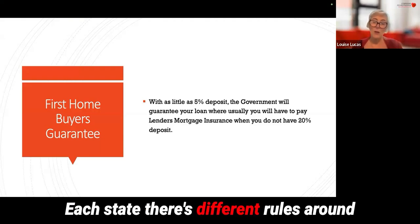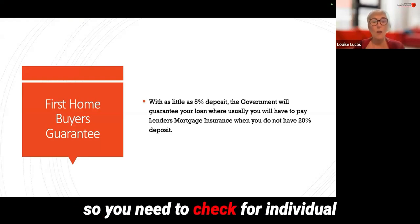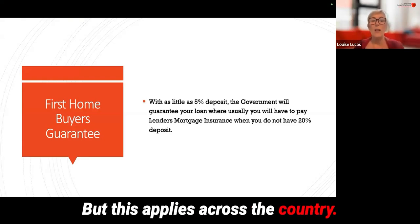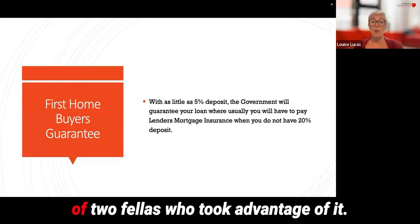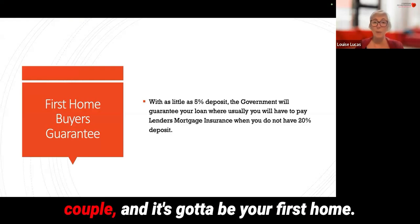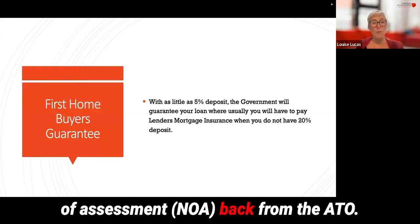Each state has different rules around how much the property can be worth. So you need to check for individual states, because it's higher in New South Wales and lower in Tasmania, but this applies across the country. A 5% deposit is all that is required, and I've given you an example of two fellas who took advantage of it. But you cannot earn more than $125,000 if you're a single, or $200,000 if you're a couple, and it's got to be your first home. And how they check this is by your notice of assessment back from the ATO.